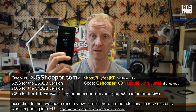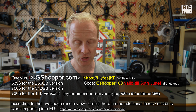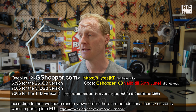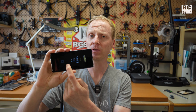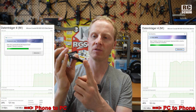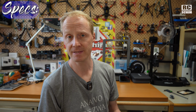You can get the 256 gigabytes storage version for $639, which rivals the flagships. Amazing. 700 then for the 512 gigabytes version and 730, only $30 more for the 1 terabyte version, and the terabyte version is not even available in Europe. So I definitely recommend going with the top 1 terabyte version because you cannot upgrade. There's no storage card that you can add. But also those internal storages are so damn fast. Copying files to internal storage, I get to 650 megabytes per second transfer speed, and you also get quite fast speeds if you transfer files from the phone to your PC or from the PC to your phone. Shall we go through the specs quickly together?